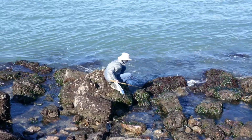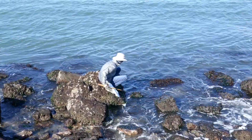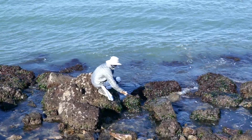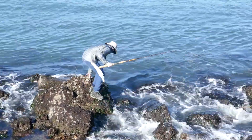I have a couple videos about it already, and it's basically a stick with a hook at the end that I baited with some delicious squid, and I just poke it under the ledges, into holes, and I usually keep it there for around 30 seconds, and if I don't get a bite, I move on to the next hole.